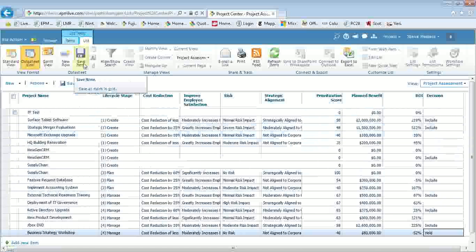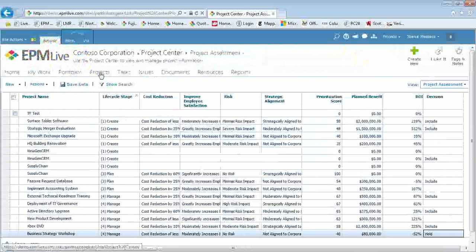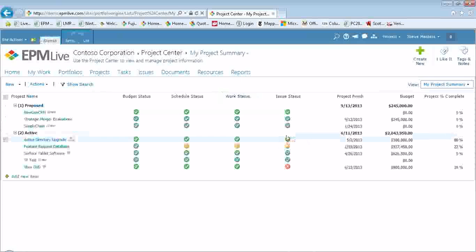Once you save these items, they become part of the execution portfolio, and the rest of the organization can actually see that output. Okay, so that's all the essential PPM steps that I wanted to show today. We can go into a lot more detail, and I encourage you to give us a call if you're interested in seeing more of these capabilities.